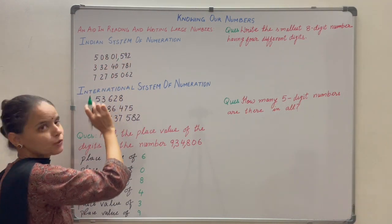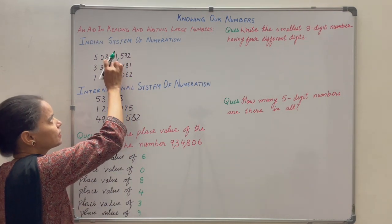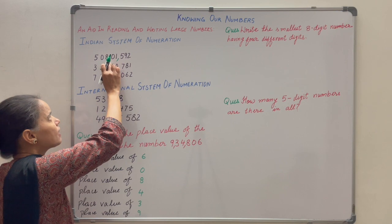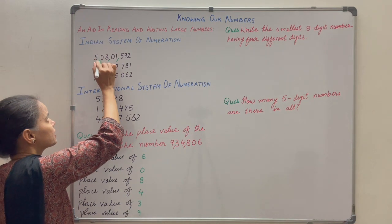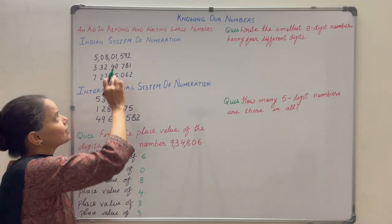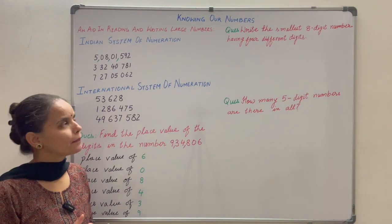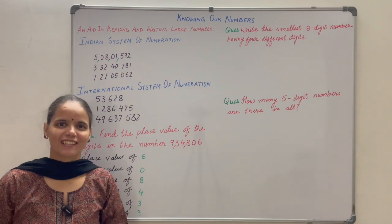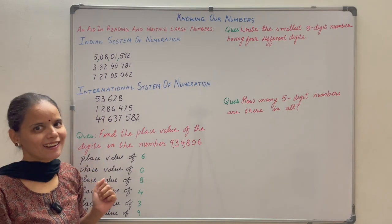It marks thousands. Then next comma we will place after 2 digits. That is here. This is 5 digits from the right. It is after 10,000. It marks lakh. Then we will place the next comma after 2 digits. That is here. This is after 10 lakhs. This is 7 digits from the right. It marks crore. So how are you going to read this number? This is 5 crore 8 lakhs 1,592.